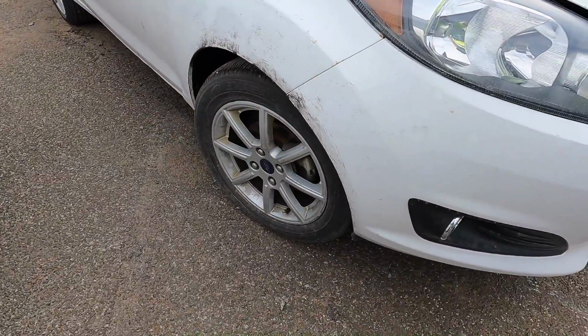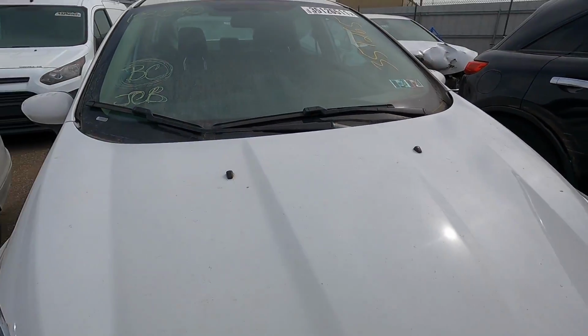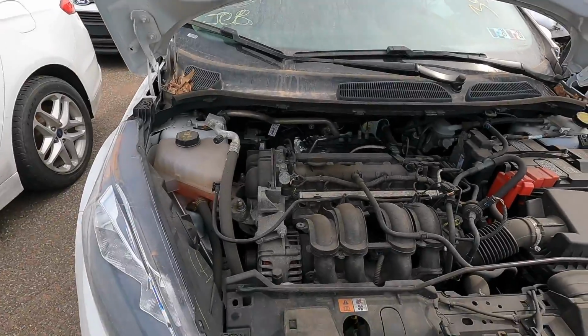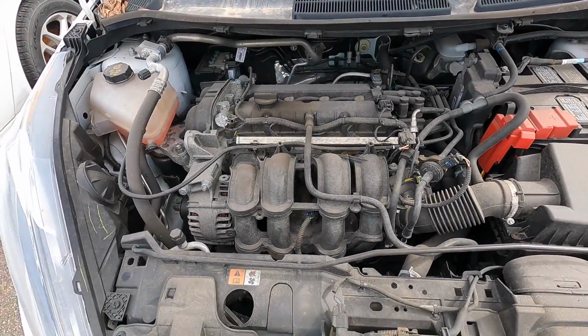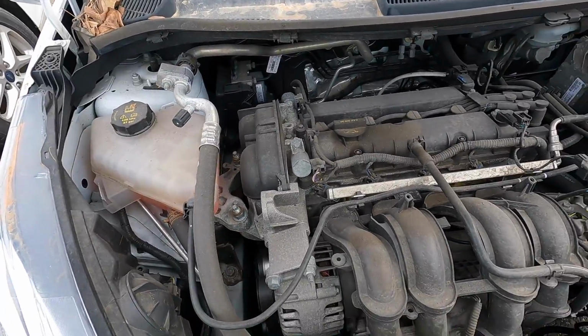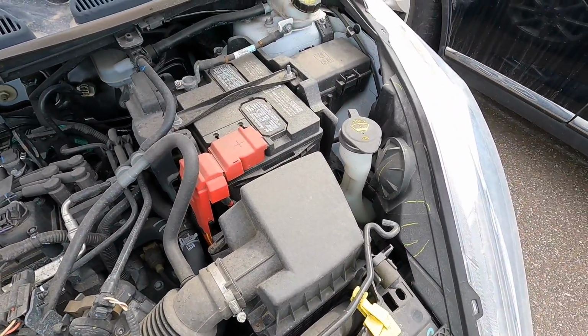Okay, good news, that tie rod's not busted. All right, that wheel turns, it's just out of sorts a little bit. And probably got to replace the control arm, maybe have to replace the tie rod, and send her in for an alignment. But on a 2019 with low miles, with a clean title, it should still have, well, it probably doesn't have its warranty anymore. I don't know what Ford's warranty is.